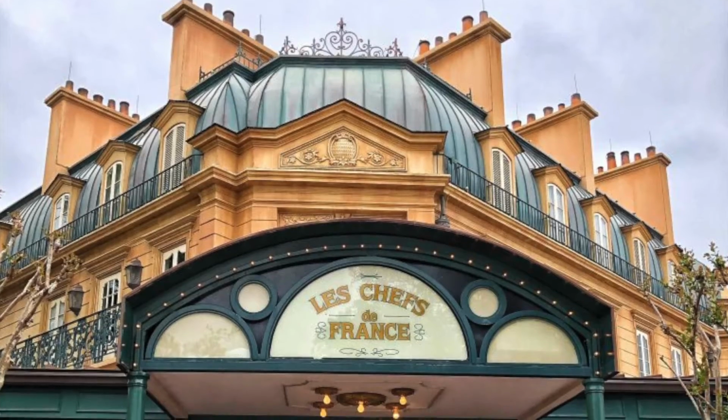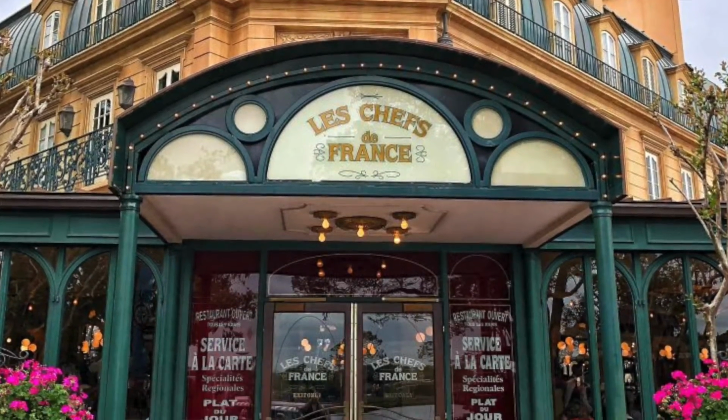Good choice. I'm actually the complete opposite. My choices are all the same. It's really like every other restaurant park, right? Like Magic Kingdom, Animal Kingdom, and then Epcot. But my first one is the Chefs de France in France.